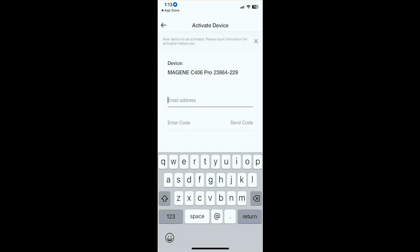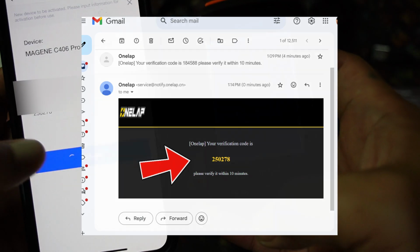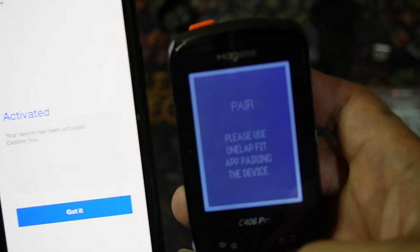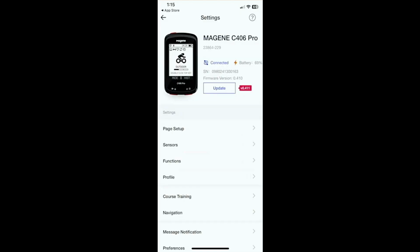Next, we need to input our email and request the app to send a code to activate our Magene C406 Pro. After tapping the send code link, we need to retrieve our code from our email before the timer runs out. After inputting the code, tap Activate. Then tap Pair to finally pair our bike computer to our phone. The Magene C406 Pro has now been successfully activated and paired to the phone. Let's explore the app more later. For now, let's go back to the computer and check its features.